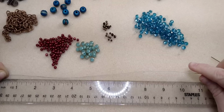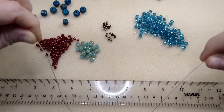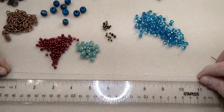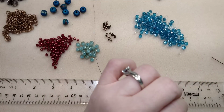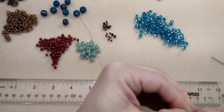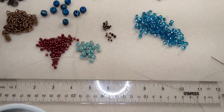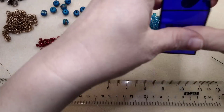And I think I want my first one to be about 10 inches. So I'm probably going to cut it about 11 just to be safe. Okay, so just take your cutters and cut it about 11 inches. And then the next couple of strands we're going to make longer. But that first one, I want it to be a little bit shorter.